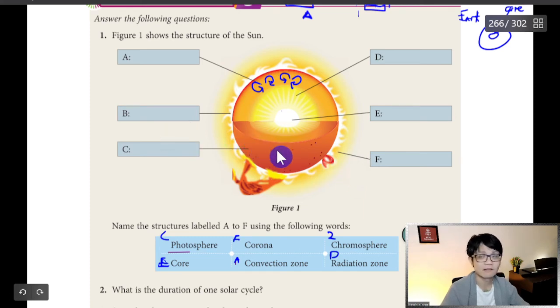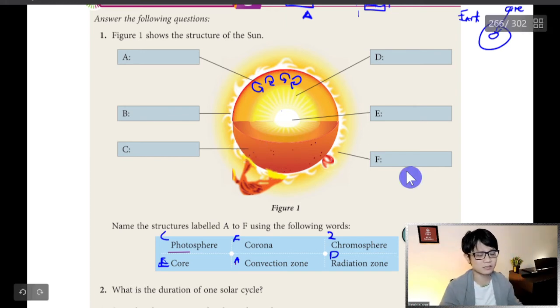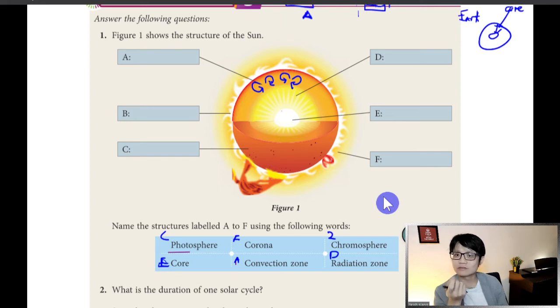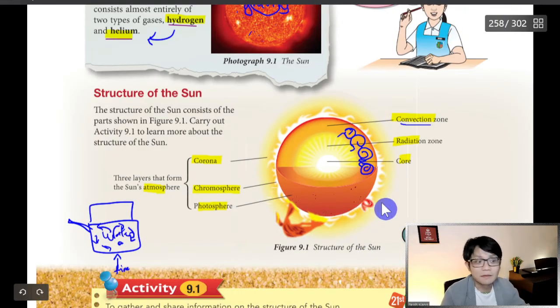Correct or not? Corona and chromosphere are almost in the same place. So this one you need to be careful, because you might confuse whether to write chromosphere or photosphere, or write corona, because they are very near, you know. All the arrows are in the same place, so be careful: the corona is here, and then B is the chromosphere. This is the best example. This is more clear, okay?